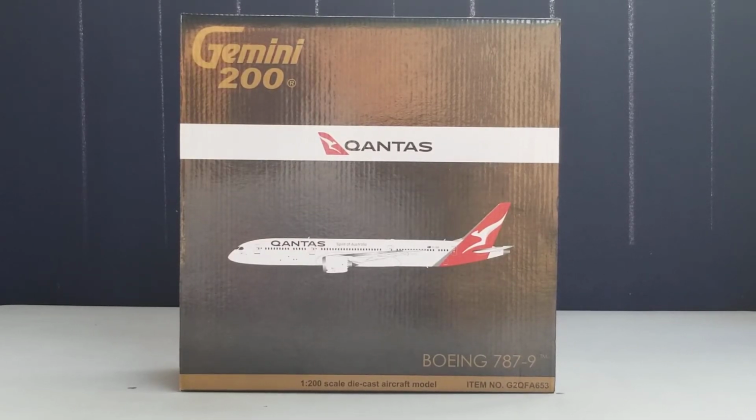Now let's take a look at the front of the box. You see the Gemini 200 decal, the Qantas logo, the Qantas title, the aircraft type, the computer generated picture of the aircraft, the 1/200 scale die-cast aircraft model, as well as the item number at the lower part of the box.